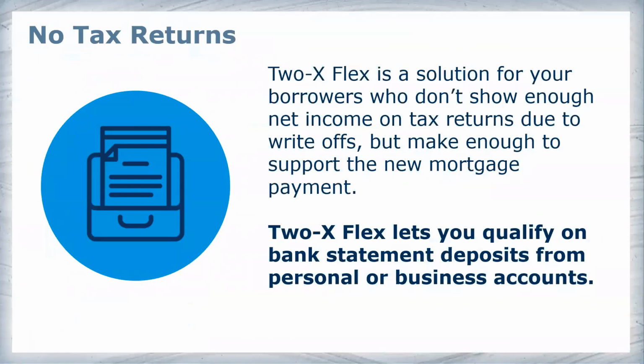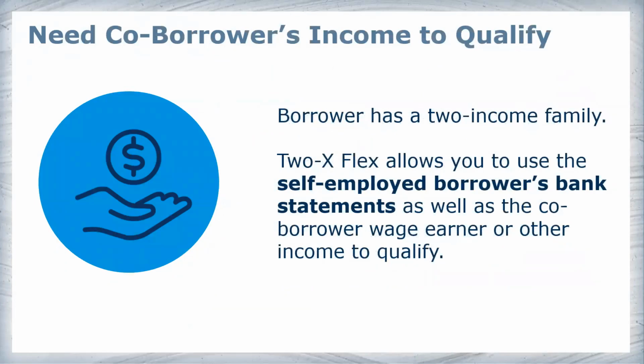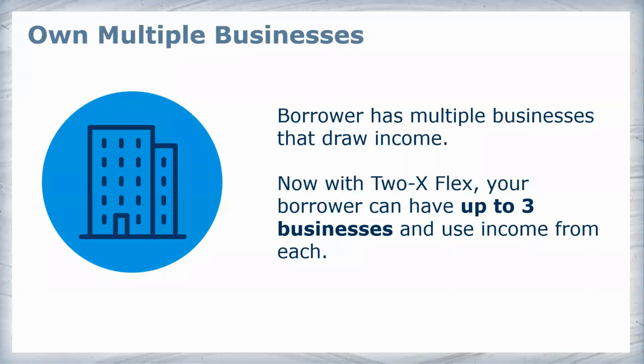The 2X Flex could be the solution if borrowers don't show enough income to qualify after write-offs, but still show that they make enough money to pay their mortgage. Now you can use the deposits to qualify them for the mortgage. You may also have a borrower that's a 2-income household. The 2X Flex allows the self-employed borrower to qualify using bank statements combined with wages of a salaried co-borrower. There are a lot of individuals with that scenario, where somebody holds a job, maybe to keep their benefits, but the other borrower is self-employed. And if the borrower has up to 3 businesses, you can use the income for all 3 of those businesses.